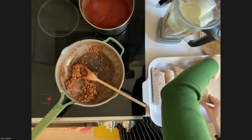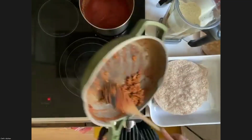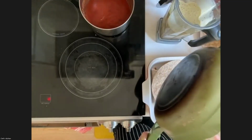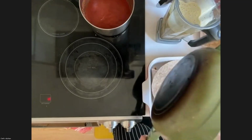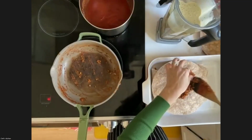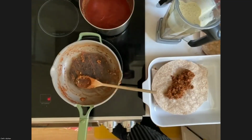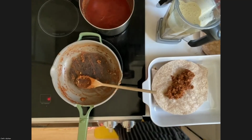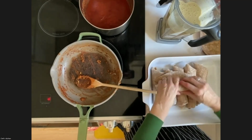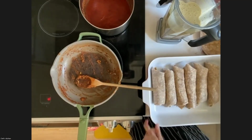I think I can get one more. Oh, I wish you could smell all the smells. So great. Yeah, I would be very curious to see, if you tried this dish, what you would think of it in terms of the lentils. But again, you can take out the lentils and just use mushrooms and walnuts. Okay, ta-da!